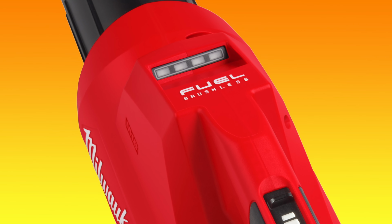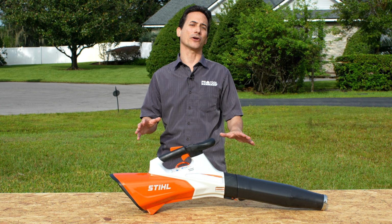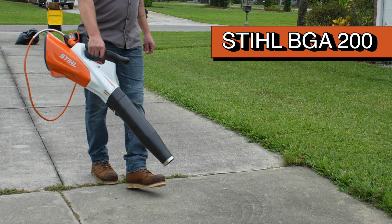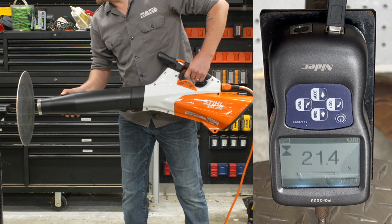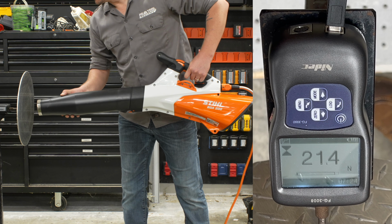The Stihl model we chose for this head-to-head is the BGA 200, and that runs off a reliable backpack battery. Making the case for Stihl's premium BGA 200, it hit a very impressive 21.3 newtons with both the AP3000 backpack battery and the 6.3 amp hour AP300 battery pack.